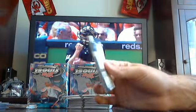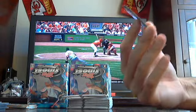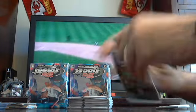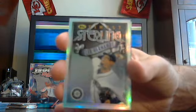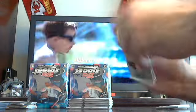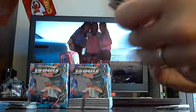Got an Albert Pujols X-Fractor. Angels. Base. See, there's a Tanaka. Got a Matt Davidson refractor for the White Sox. Base. Got a King Felix. Seattle Mariners. Also got another Abreu back there. Got a 199 Miguel Cabrera. Detroit Tigers refractor. Tulowitzki. Base.